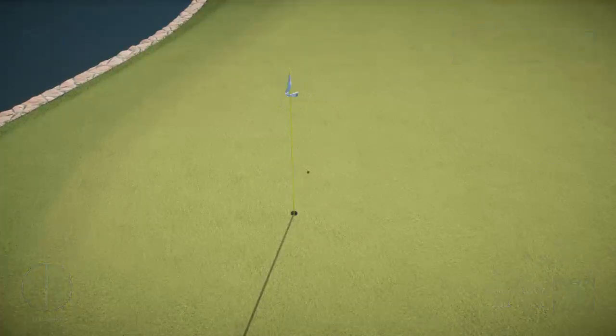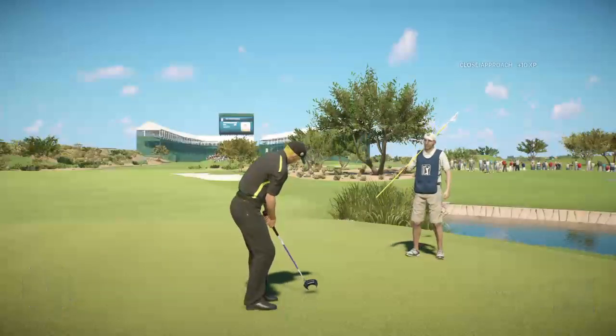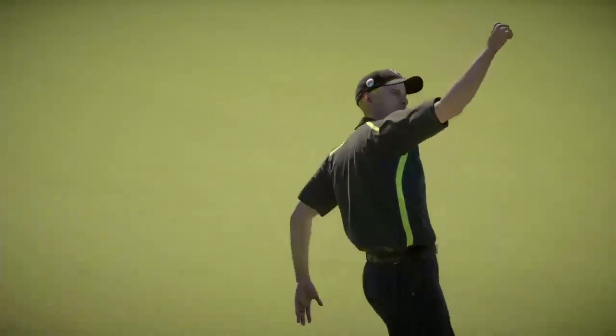Couldn't have done much better than that. An eagle is very possible. The second shot now to the par 4. How about that? An eagle.